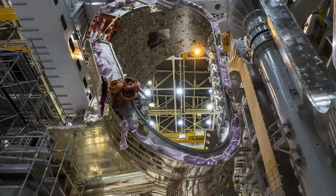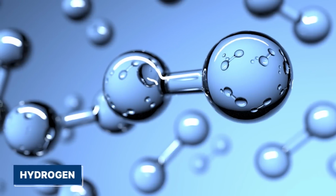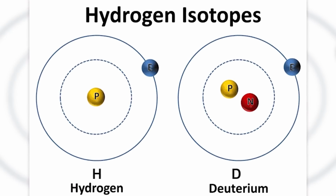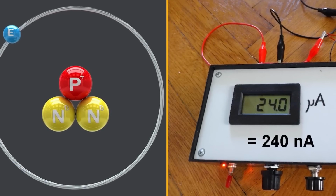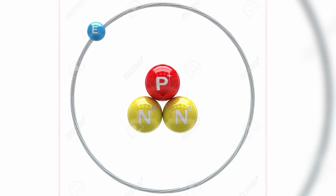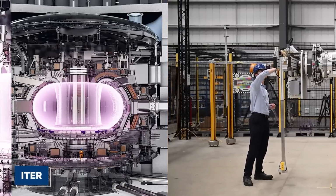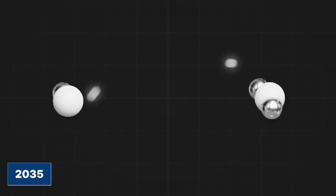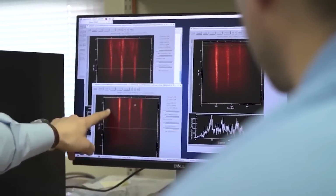One major issue with the JT-60SA model is that it relies only on hydrogen and its isotope, deuterium, instead of using tritium. Tritium is more effective and desired for electricity generation because it produces more energy. However, it is much more expensive, less available, and highly radioactive. Despite these challenges, ITER plans to start using a deuterium-tritium mix from 2035 to make the reactor more efficient. But that's not the worst part. Switching to tritium brings its own set of problems.